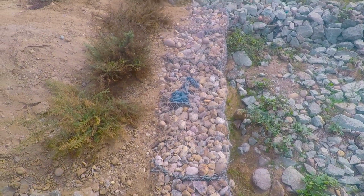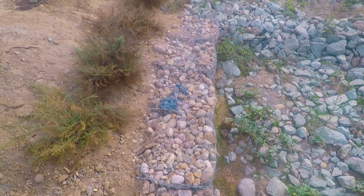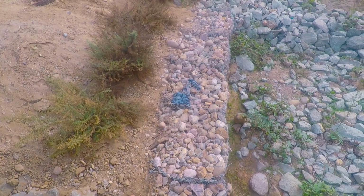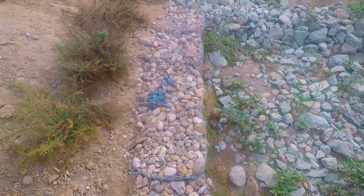You can see the caged rocks here, the river rock that's been caged. Rather than allow the rocks to roll down the hill, they cage them up in this wire to keep it steady. A little bit of pollution there, unfortunately.